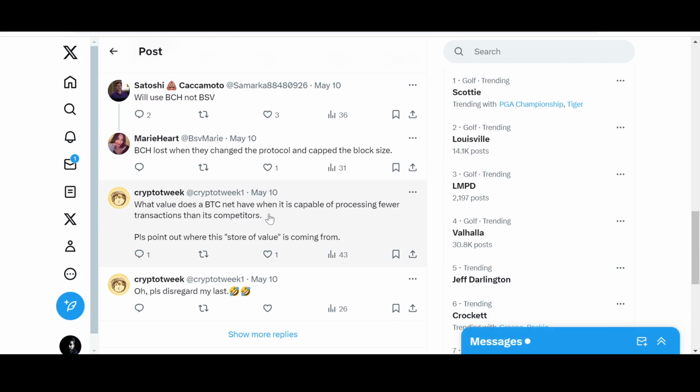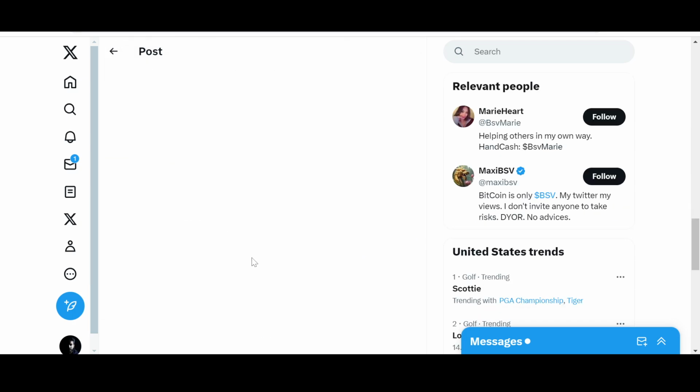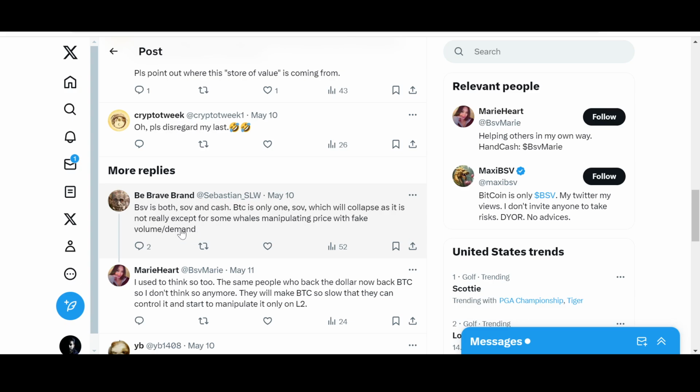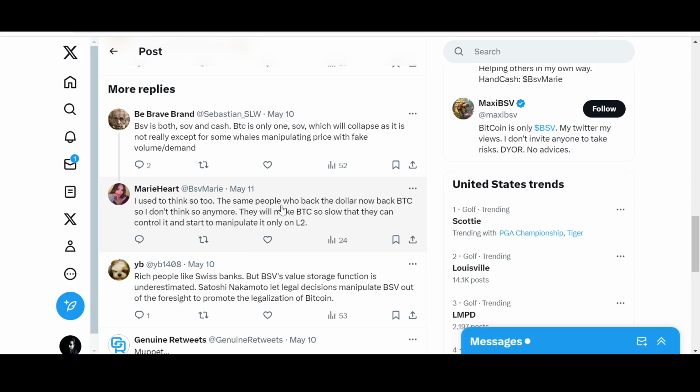What value does BTC have when it is capable of processing fewer transactions than its competitors? Please point out where the store of value is coming from. Obviously, the first mover advantage, the grandfather of the entire industry, it indeed is the store of value. We cannot deny that. BSV is both SOV and cash. BTC is only one SOV, which will collapse as it is not really, except for some whales manipulating price with fake volume demand. I used to think so too. The same people who hate the dollar now back BTC, so I don't think so anymore. They will make BTC so slow that they can control it and start to manipulate it.